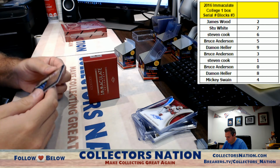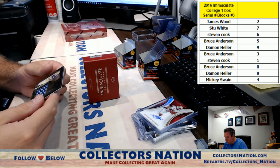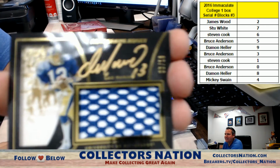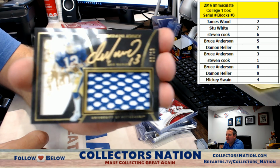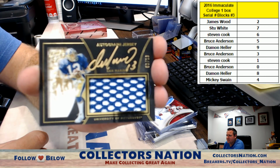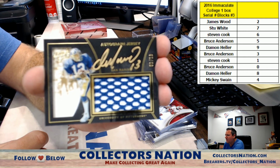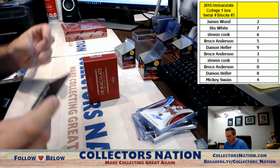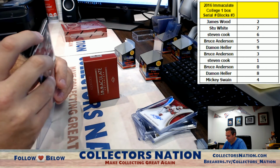Next up, Dan Marino, autograph patch, 9 of 13. Going to the 9 spot, Damon Heller. There you go, Damon. Congratulations, man. Nice card. And the next one up's nice as well. You're welcome, man.